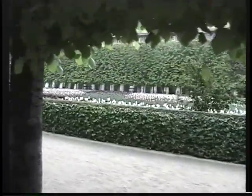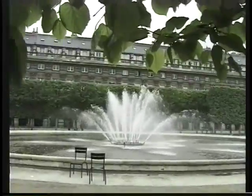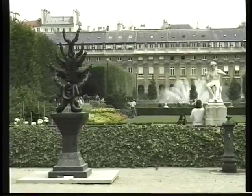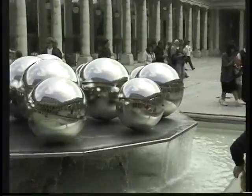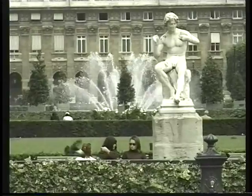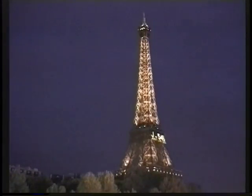Boulevards radiating out all around us, starting out with a little walk through the Palais Royal. These gardens are right in the heart of the city. You might not even notice them from the outside because they're surrounded by buildings, but by all means, step inside the Palais Royal for this green, verdant treat, complete with fountains.